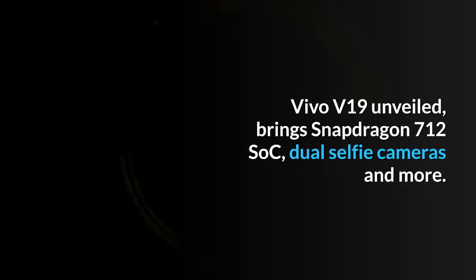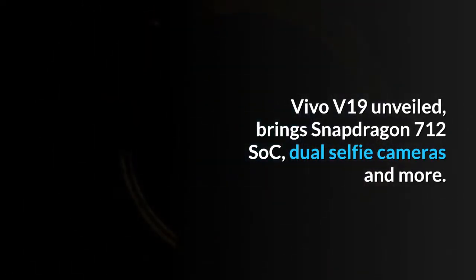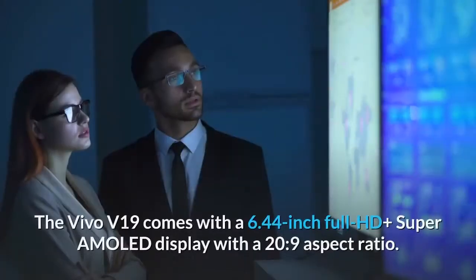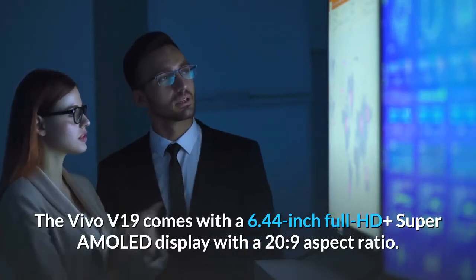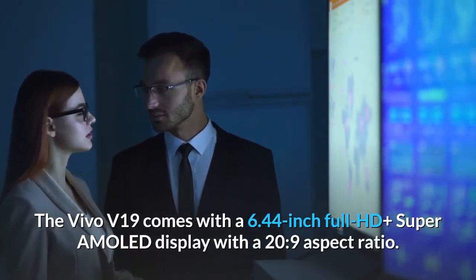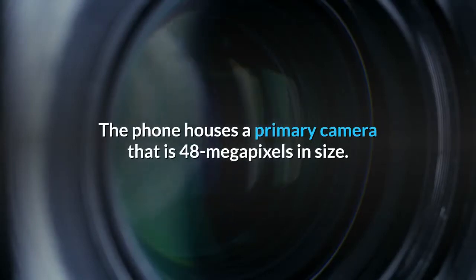Vivo V19 unveiled, brings Snapdragon 712 SoC, dual selfie cameras and more. The Vivo V19 comes with a 6.44-inch Full HD Plus Super AMOLED display with a 20:9 aspect ratio. The phone houses a primary camera that is 48 megapixels in size.